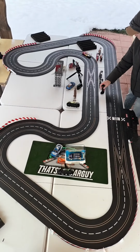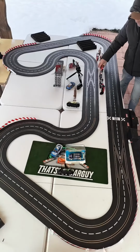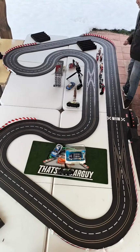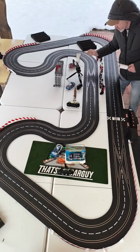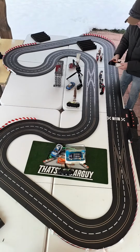All right, 27's looking good. Looking drifty. I'm going to sort his tires out. Let me quickly sort his tires out because his tires need to be a little bit more sticky. What scale? These are scale 1/32. Let me quickly just sort out the beamers. I'm going to clean the tires quickly.